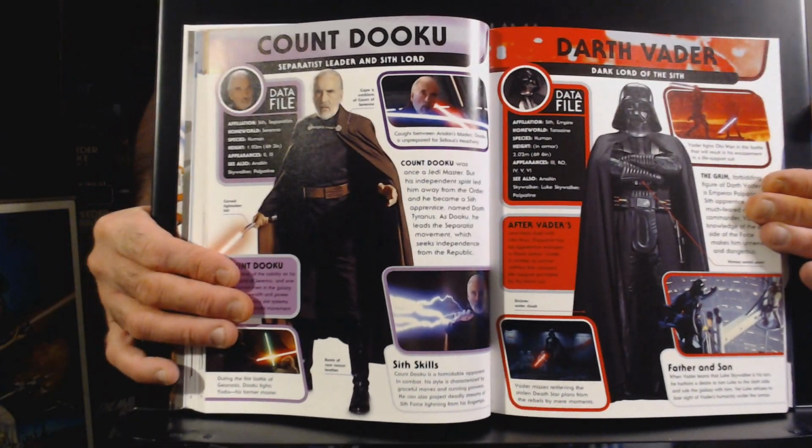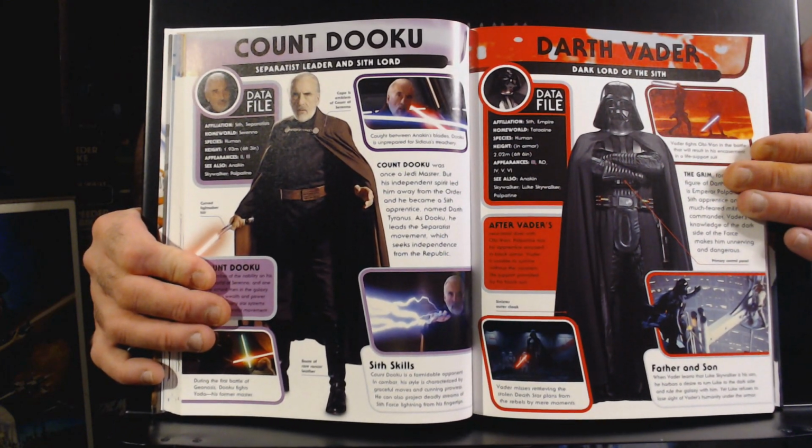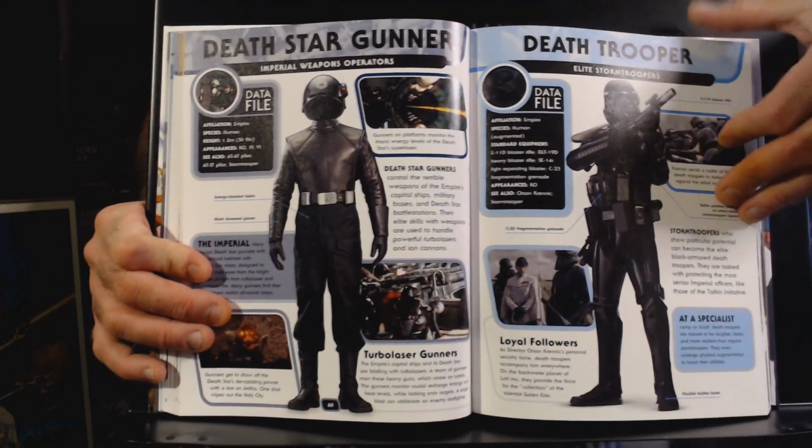Count Dooku, Darth Vader. They do have both Anakin Skywalker and Darth Vader as characters. Death Star Gunner and Death Trooper.